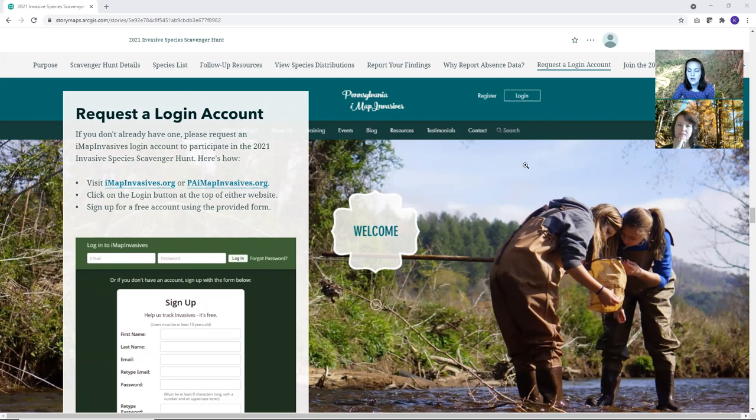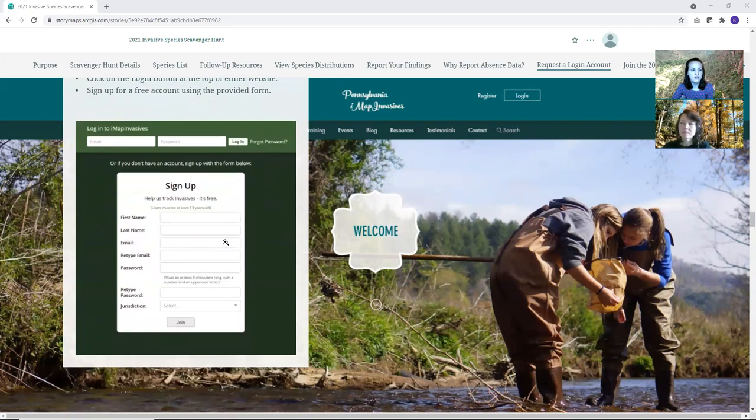This is the paimapinvasives.org website. You would just click on that, and then there's a form that you can fill out. It looks like this, and it will allow you to sign up for an account. Once you fill in that information, you should get an email pretty quickly afterwards from NatureServe, which is the current developer of iMapInvasives. The email will ask you to confirm your login account, so make sure that you do that, and then you should be good to go, with your account ready and set.